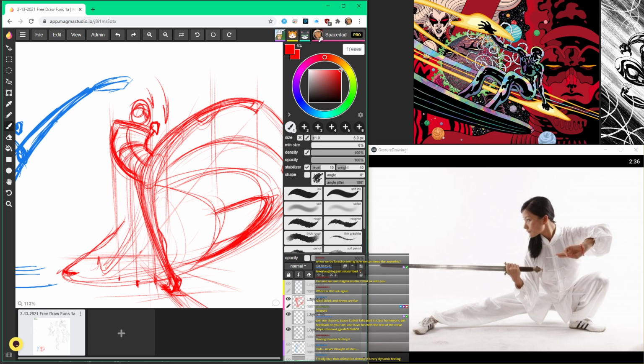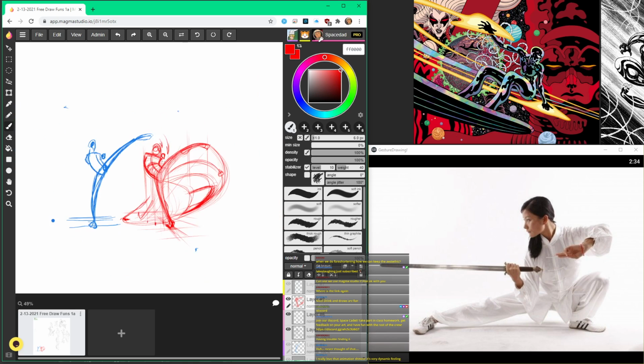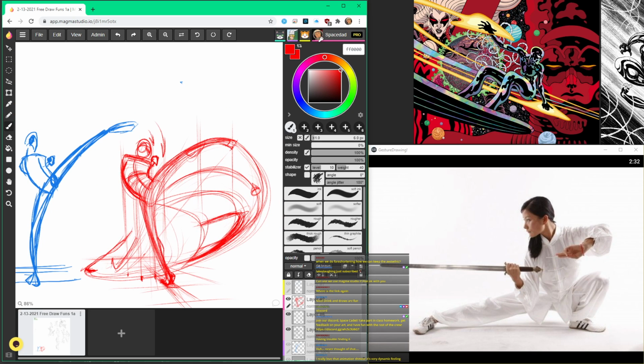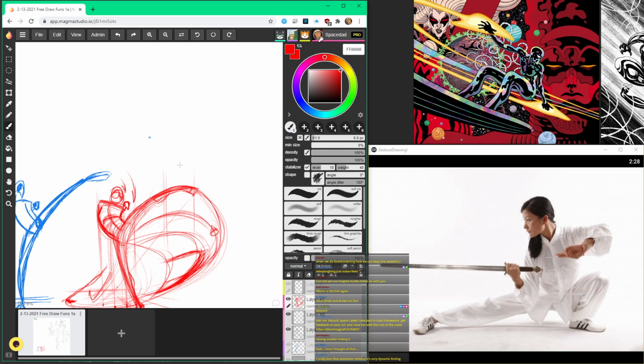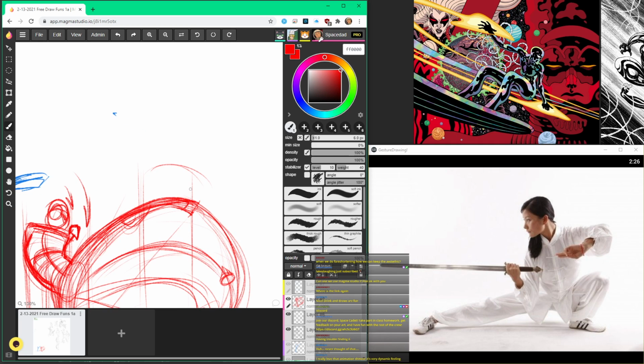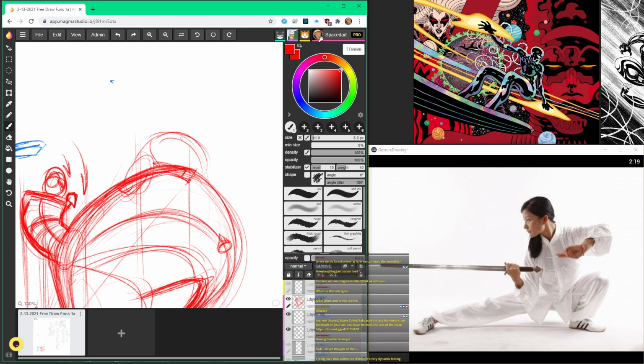Let's get the leg planted back there, leg bent here. Maybe I'll add a dude getting blasted up here.